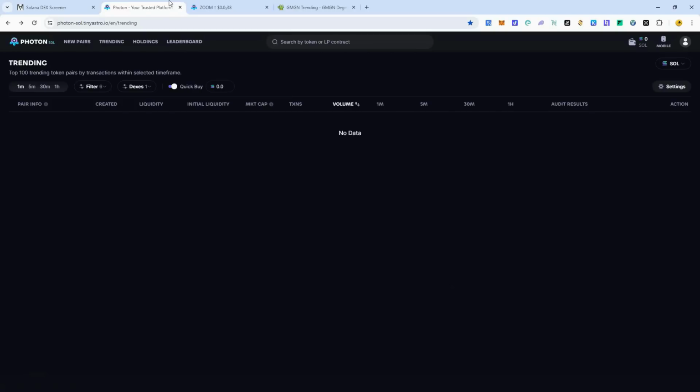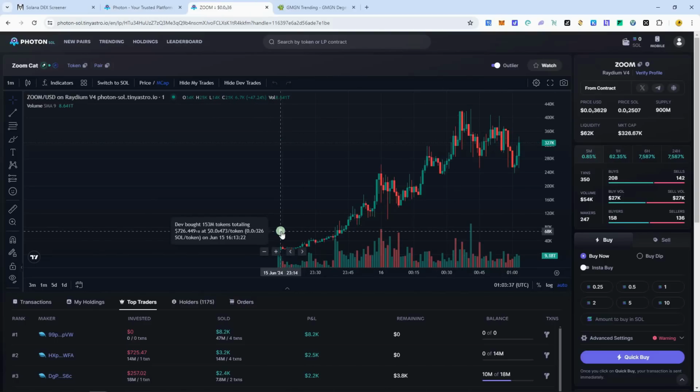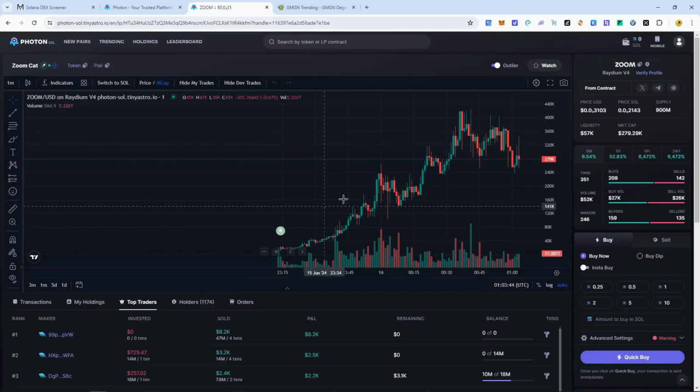I showed you guys in the last video here. This one I found while I was setting up the video, this Zoom coin. I want to look into this one because this is a newer one here. Okay, you can see it's showing the dev bought a lot of coins here. Okay, 153 million back here. So I don't know if they're dumping or not, but you can see this coin had a big run up, and this was a Pump.fun coin that made it to Raydium. Got up, now it's back down to 200K.